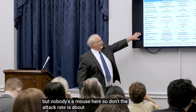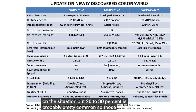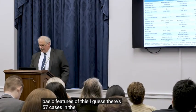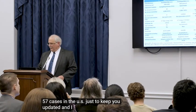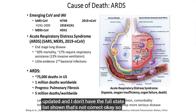The attack rate varies depending on the situation, but 20 to 30% is probably pretty common. So those are the basic features of this. I guess there's 57 cases in the US, just to keep you updated. And I don't have the full state list shown. That's not correct. Okay, so why do people die?